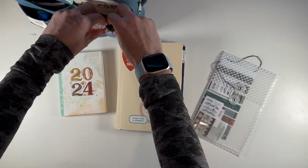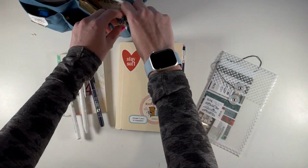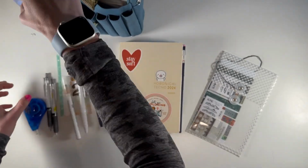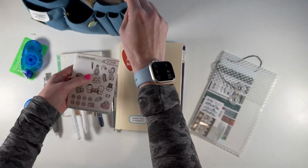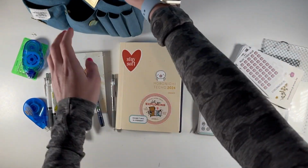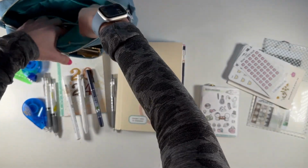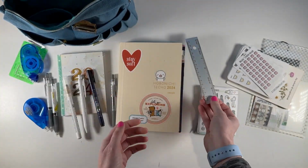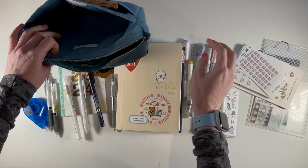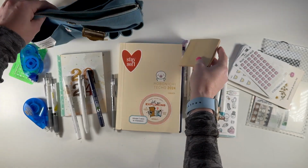But I'm going to take everything out of it and go through and decide what I really want to bring, and bring some stuff that I don't normally take with me, and take out some things that I do normally have. Let's see, the only thing I have in those pockets on the inside is my ruler, which I do know I want to bring. I have my markers back here and I have some sticky notes.